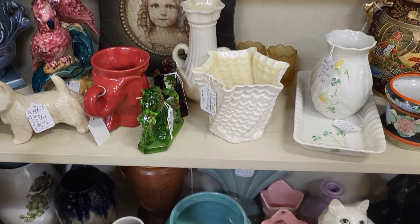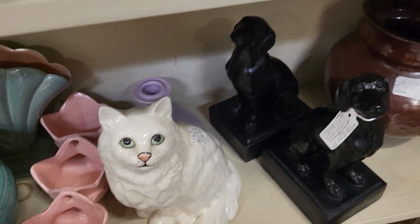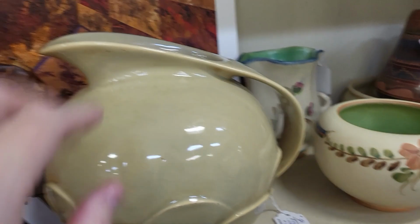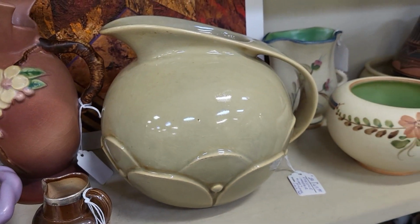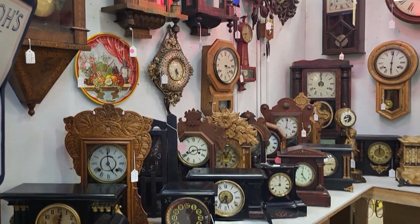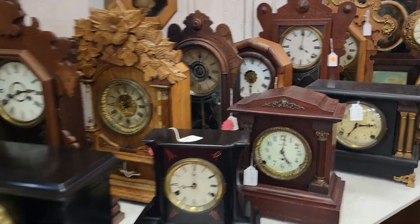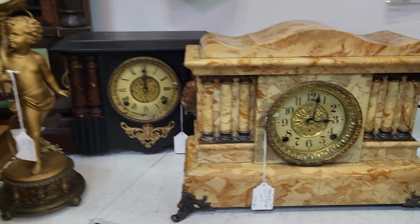Got all sorts of meow meow. Different pottery in here, mixed in. This is really nice too. This would make a really nice flower vase. $69 on the Roseville there. I did film these the last time that I was here. Looks like they've gotten some new ones in, but gosh, they're cool to see. I like to see collections of things all gathered together like this.